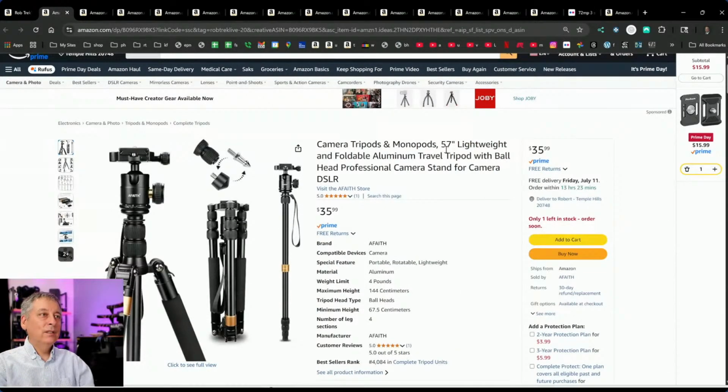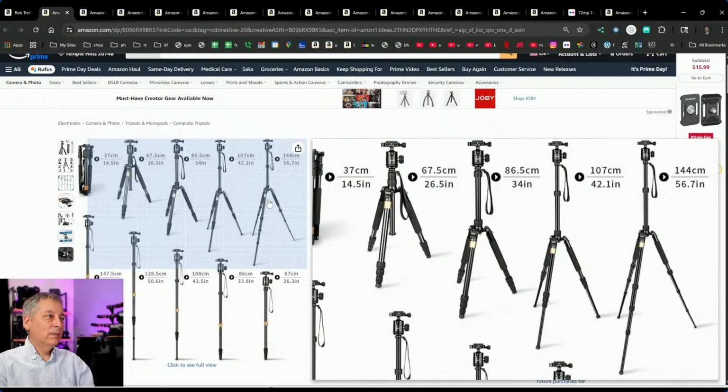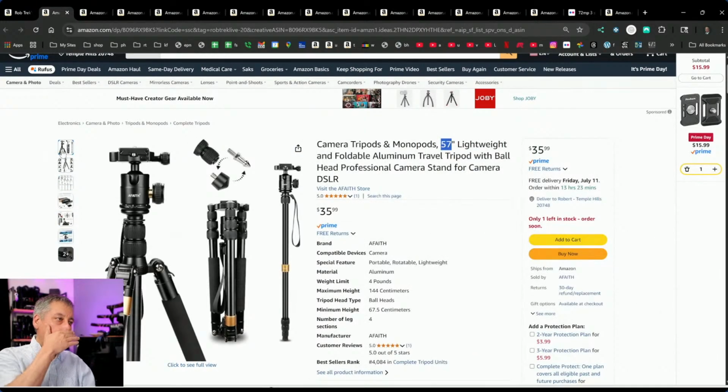The thing is, maximum height is 57 inches. So if we look at the chart here, again, they're not showing what it is to the base, or 42 inches. These people, they don't know how to make a diagram of a tripod. So I'm just giving you my best guess. It's probably closer to 40 inches in this case. It's not very tall, and then 57 inches with the extension. So this is a smaller tripod, but it'll get the job done. It's only $36.